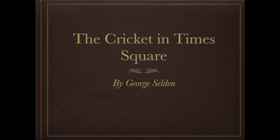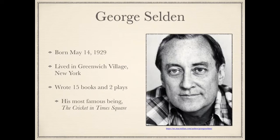Hello, fourth grade. I wanted to get on here to introduce the book that we will be reading together in the afternoons during this semester at school. The book is titled The Cricket in Times Square. It is written by George Selden.